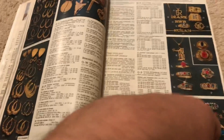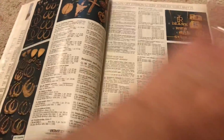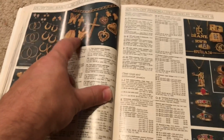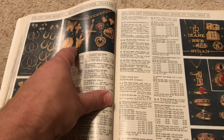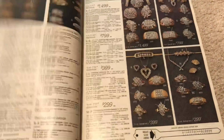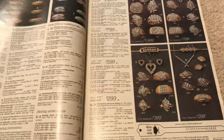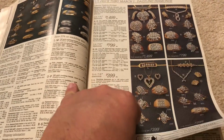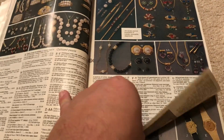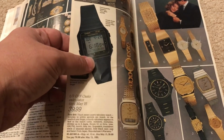The jewelry section is practically unchanged from the 1800s. I mean, we start out with the chains with a close up, and then all the different jewelries. This arrowhead was a very popular one for boys. You got your class rings. You got these colored stone rings. I bought one for my mom one year. They were very popular. You get into your watches, the old super duper Casio digital watch.